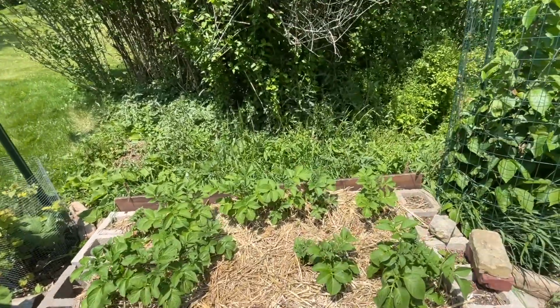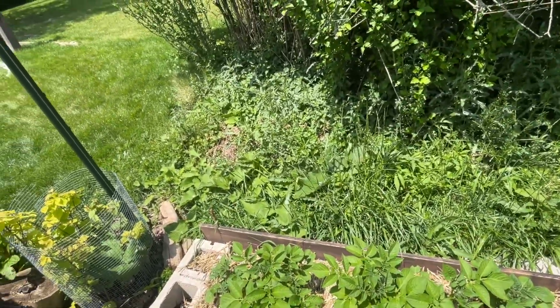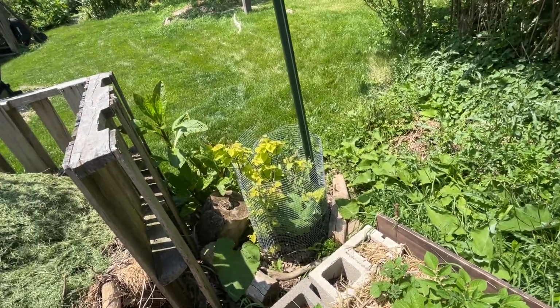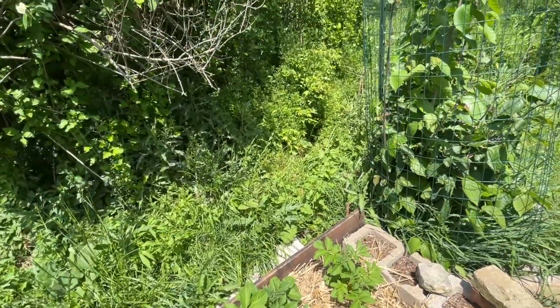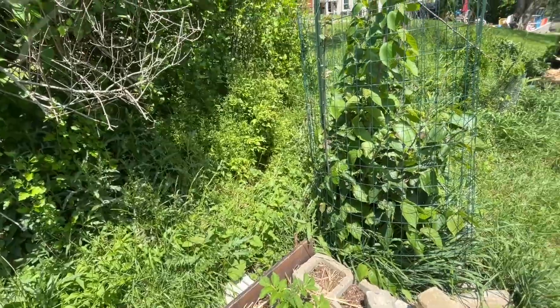In the back here, I've been pulling thistle, and now that the thistle is gone, the burdock is coming up, and pokeweed. I'm going to have to get back here again and carve up this section so that we can get the weed pressure down.